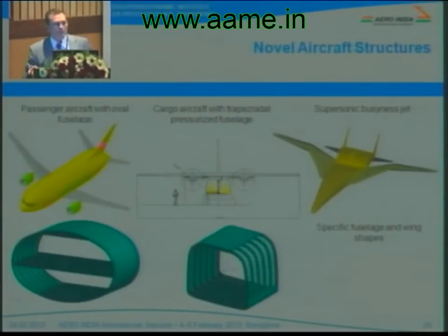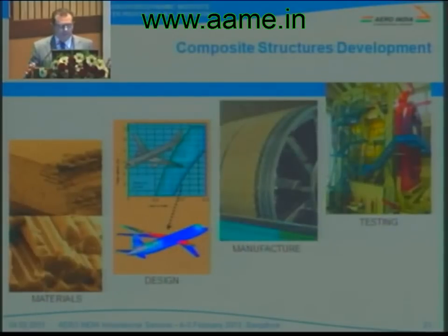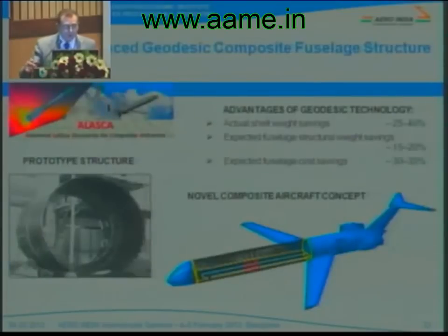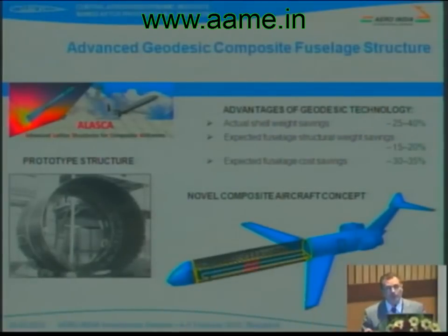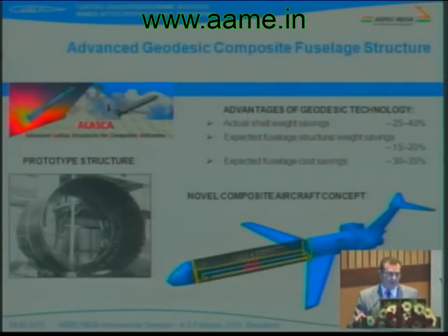Another area where we can expect some advances and improvement is, of course, new structural concepts. And composites today are a very important area where we can get new quality. It's a very vast area related to new material development, design of this material, manufacture and testing. So this is one of the advanced concepts that is today under research in the Seventh Framework Programme.